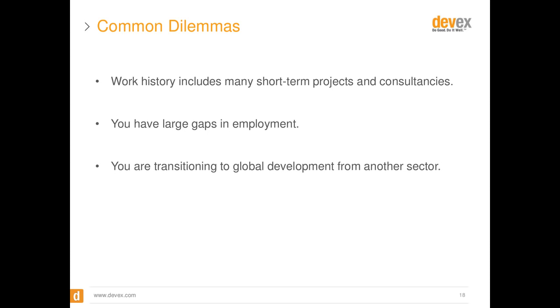You might have large gaps in your employment. The development sector is not an easy sector to work in. It's a sector that might have you living abroad in a place where conditions are hard for a year or 2 at a time, and then you come back and you need time to decompress, or you need time to find your next position. So you might have to address these gaps in your employment. Another dilemma is that people who are trying to get into the global development sector from another sector might not feel like they have the experience as it's presented in the position description to move from the sector they're in to the global development sector. So we'll talk a little bit about how to address these common dilemmas.